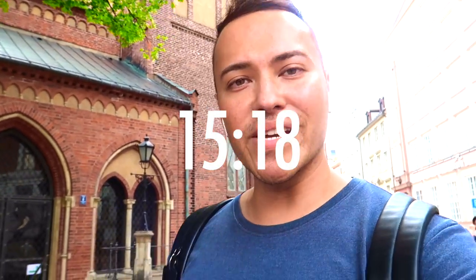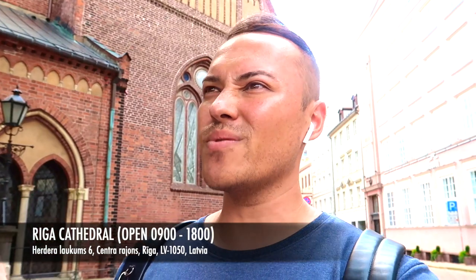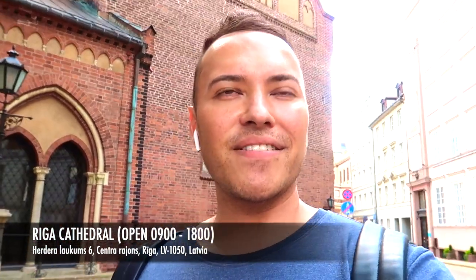About to go inside the Riga Cathedral, which is just behind me. This is a massive cathedral, and it was built in the early 1200s, in about 1209 or 1211, if I'm not mistaken. It's gone through a lot of cosmetic facelifts, if I can say that. Of course, an old building such as this has to go through a lot of restoration, but the most recent being in 2011, 2015, where they changed some of the copper work on the clock tower just above me.